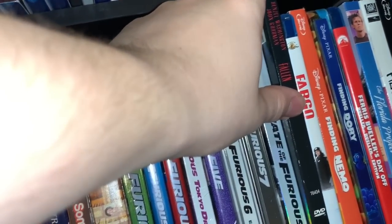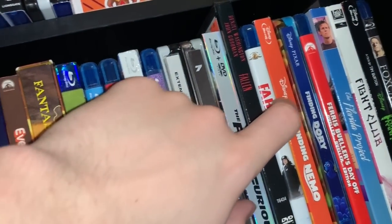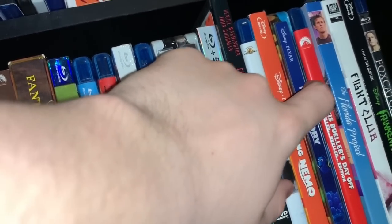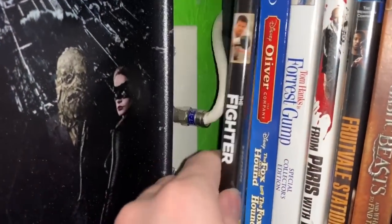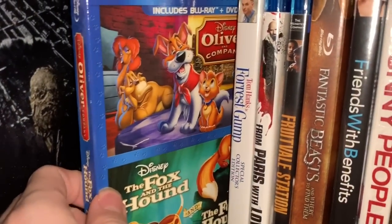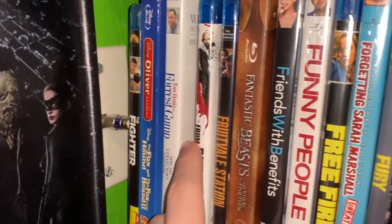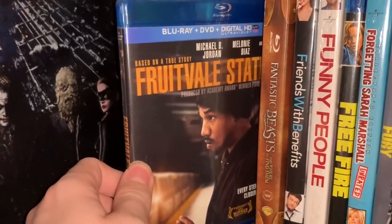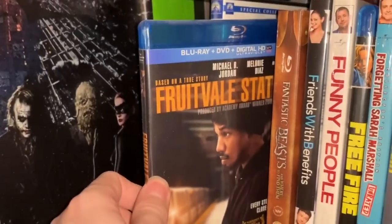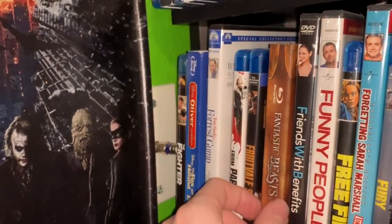Fallen, a very underrated Denzel Washington film. Fargo, Finding Nemo, Finding Dory, Ferris Bueller's, The Florida Project, Fight Club, Frankenweenie, and Foxcatcher. Really like all those films. Let's go back down here, though. The Fighter, Fox and the Hound, Forrest Gump, From Paris with Love, Fruitvale Station. The first time I ever saw Michael B. Jordan in a film. An amazing movie that broke me down and put me in tears.